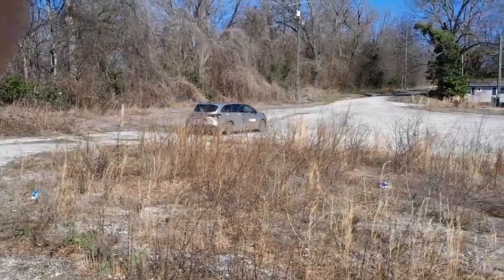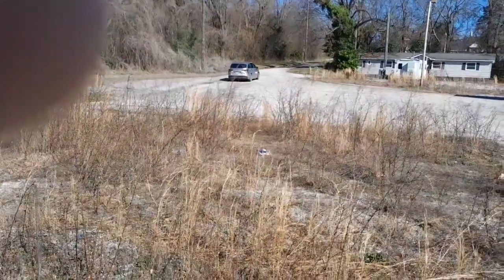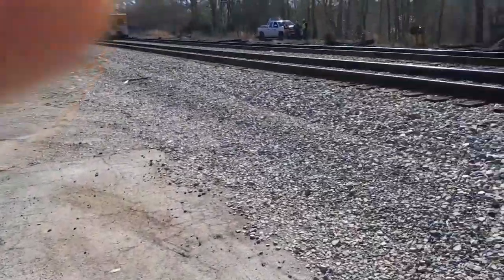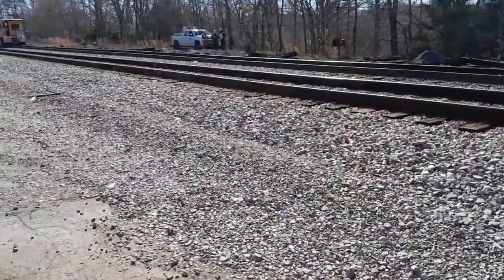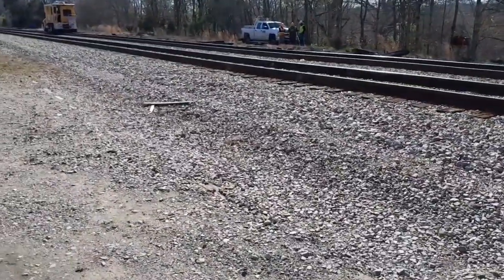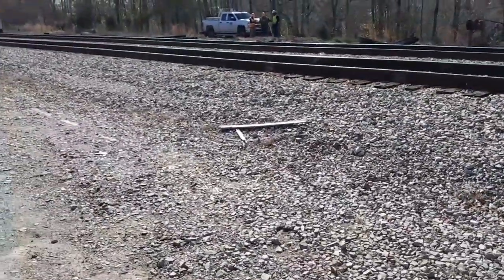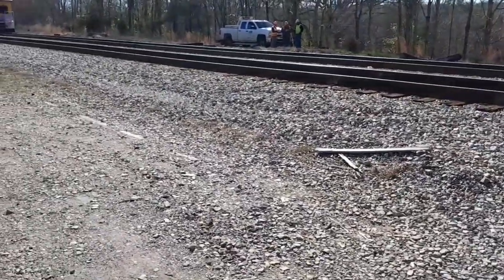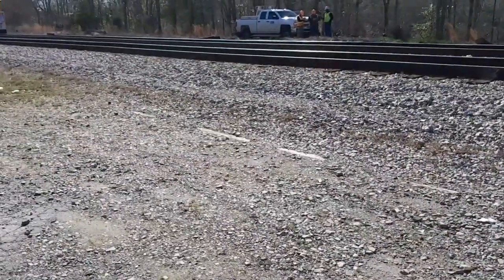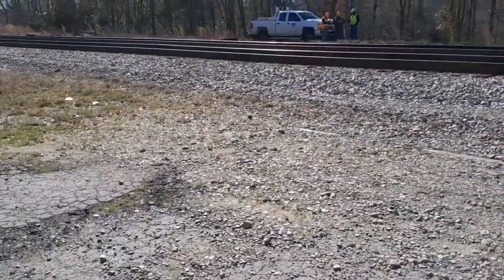All right, so we got a train tied down in Abbeville, and we still got Speary down there. Bye-bye, y'all. God bless you. CSX man over there talking to these guys. I don't know if he's giving them a report or got questions he's going to answer for them or what.